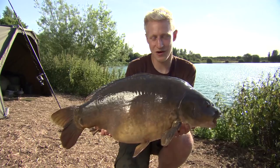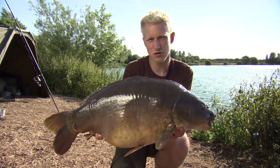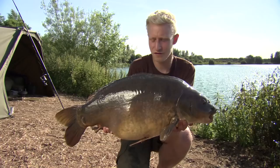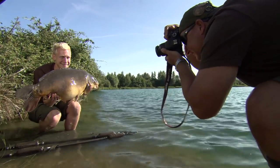And there we have it, 27-4, biggest of the session so far. I'm absolutely made up. Caught on those solid bag presentations again, and it's clear that they're finally enjoying the food. So let's slip it back and hopefully have a few more.